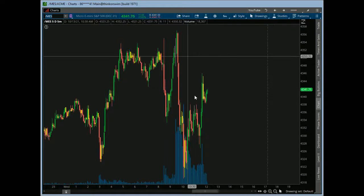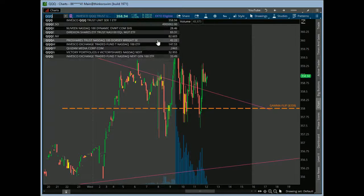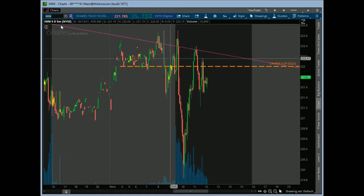MES, again, just kind of a tight range right here, so we'll see how that goes for the rest of the day. Let's take a look at the Qs. Qs super duper tight. A couple nice moves at the open, some nice drops at the open. Look at IWM. What a beautiful drop here this morning. And really for you bulls out there, what a beautiful V reversal on the IWM as well. So pretty cool stuff there as well.